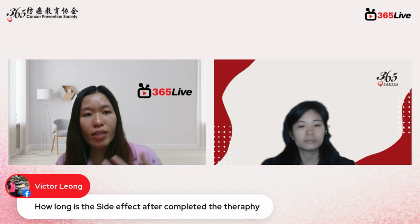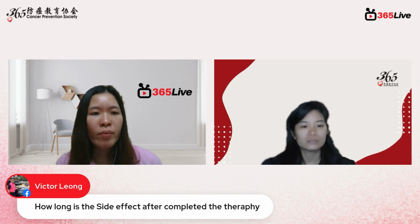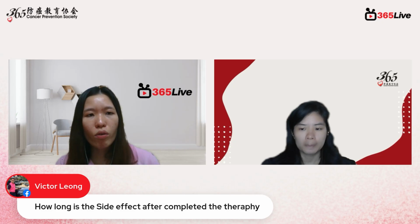For some people the side effect can subside immediately after the treatment, and for some people they need to wait a few more months and so on. It really depends on the individual, and on the type of the side effect. But for the diarrhea part, as long as you no longer have this diarrhea issue, you are safe to reintroduce whole grain products back into your diet.